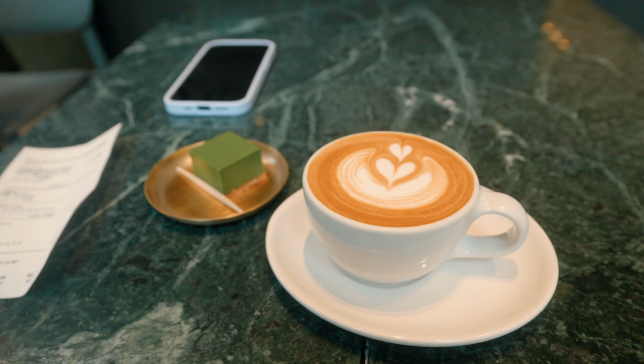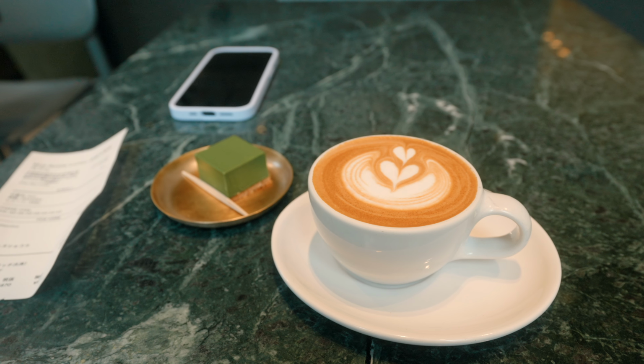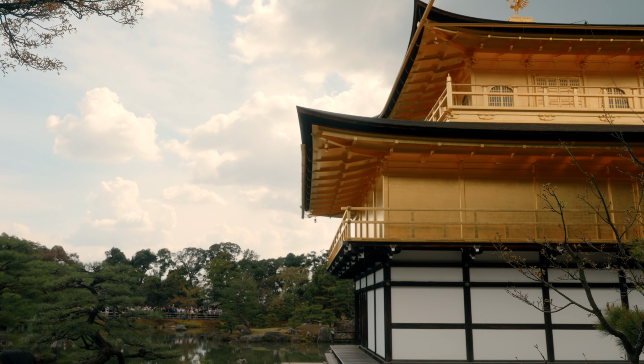I met some amazing people at Blue Bottle that I still keep in contact with today. So if you're trying to make some quick Japanese friends, this is a great place to go, especially if you love coffee.